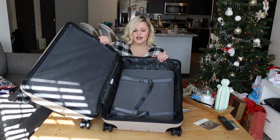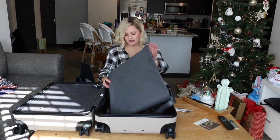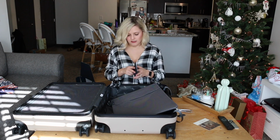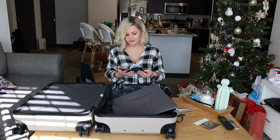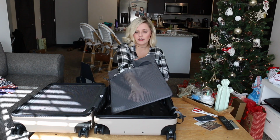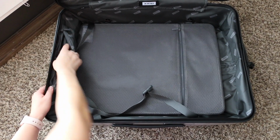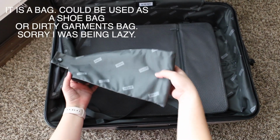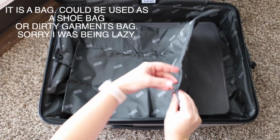Okay, so this is what the inside looks like. Let me see if I can tilt it up a little bit. There's this pocket, and in this other pocket over here on my left, it says "You are here." This looks like stuff that will teach you how to work your Away luggage. Here's this little thing you can put stuff in, but it also serves as a cover. And there's also this pocket, which is kind of hard to show you, but it has something in it. To be quite honest, I don't know what it is, and I'm a little lazy. I really don't want to pull that out, because I don't want to make a bigger mess than I already have. So I apologize.